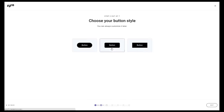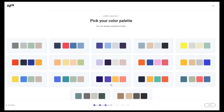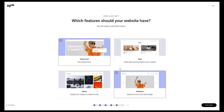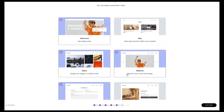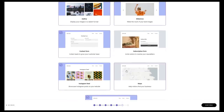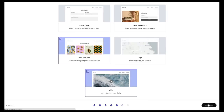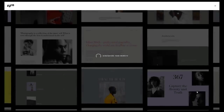So right here, I type in clothing store. This is how I want my buttons to look, with a curved look or just a solid button, pick my colorway, and then whatever text style that I would like. And now I click on all of the features that I would like on my website. So I click gallery, online store, of course, because I'm selling online, slideshow, contact form. I'm gonna take the contact form off. Instagram feed is pretty cool. Video, click continue, and it's gonna generate my website.